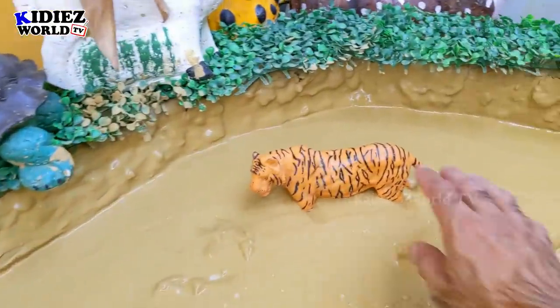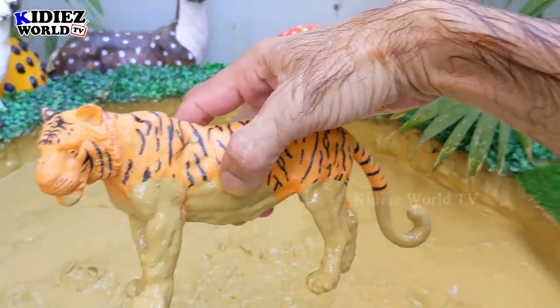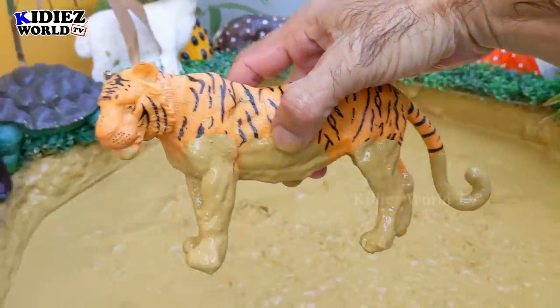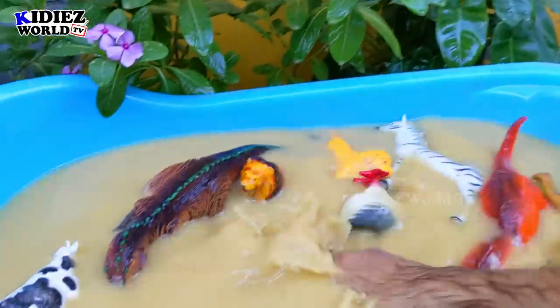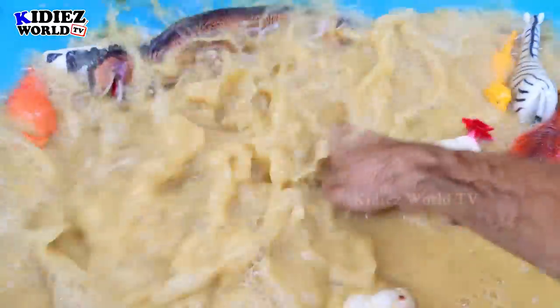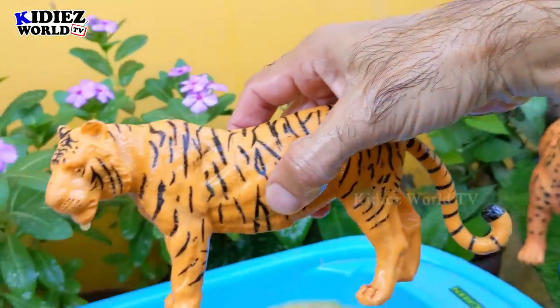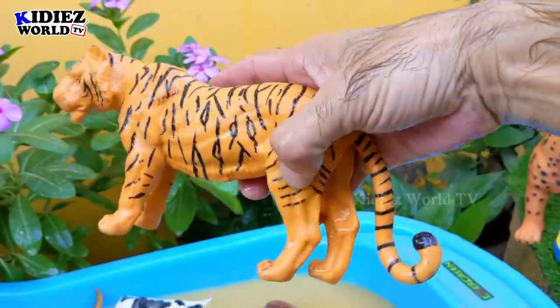And in last, we have this beautiful wild cat, tiger. That's a big one. In fact, the monster one comes with a natural hunting ability. They run very fast and they are born hunters. Tiger, the beautiful African wild cat.